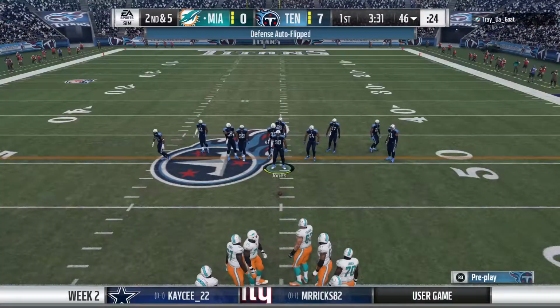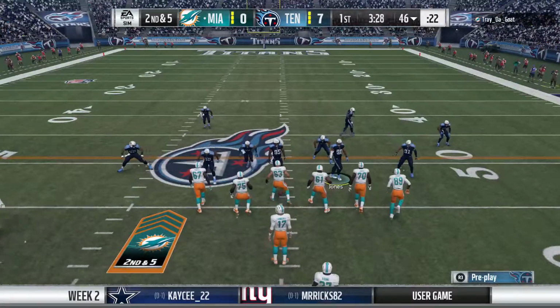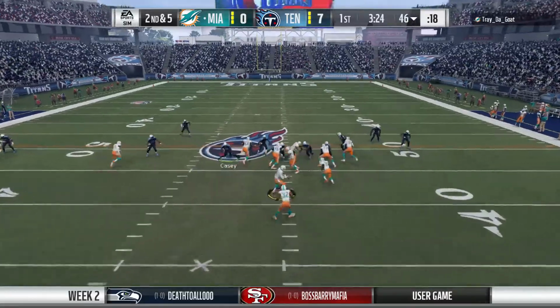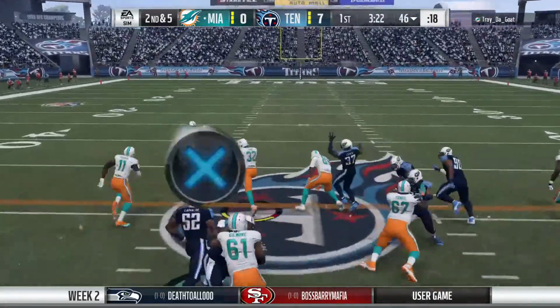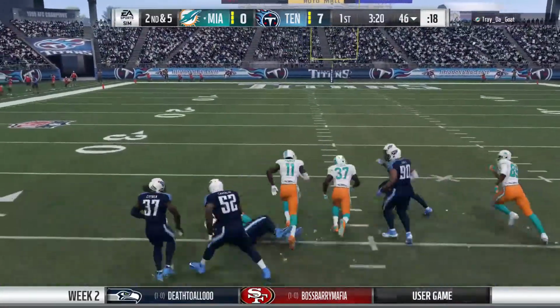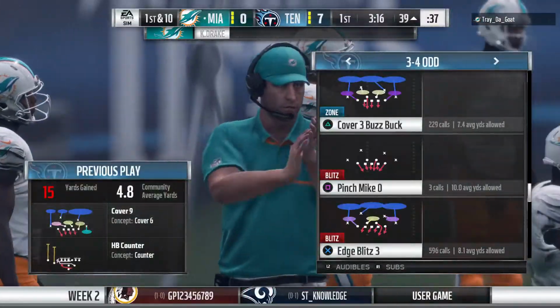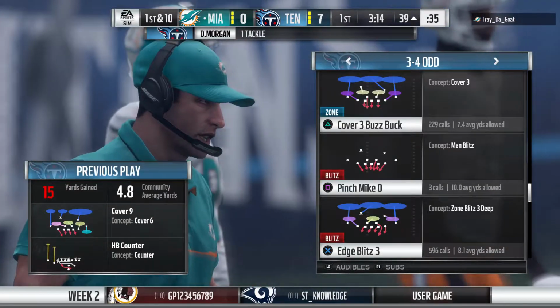Clock rolling as we hit the midway point of this first quarter. On second down, it's Drake. And bulldozing his way through. And he's brought down. Give him 15 yards on that one, and the Dolphins have a first down.